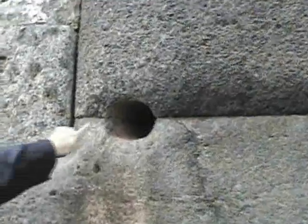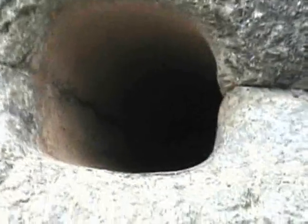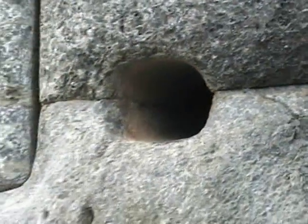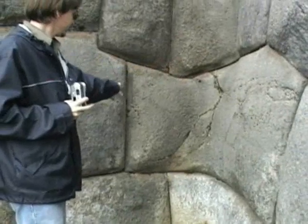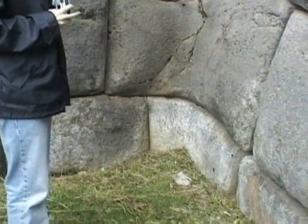If you zoom in, check out the line work inside. Amazing. And they use it to drain rainwater. But the workmanship is incredible. This is the only place in Cusco where this type of work exists, where the rocks are actually curved.